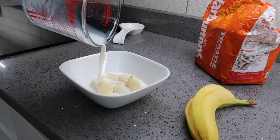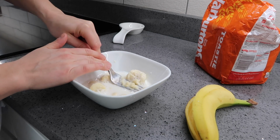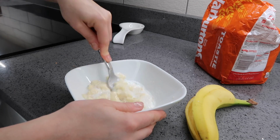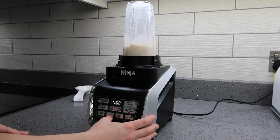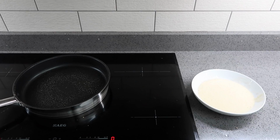Then I add about 50 ml of milk and mash it all together. As I'm cooking this, I am using cow's milk, and also Olivia is nearly 1, where before I'd probably use her formula. Or if you want to cheat, you could just stick it in the blender like I did. When it's done, it should look something like this.